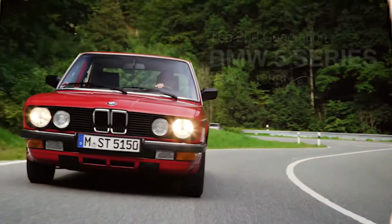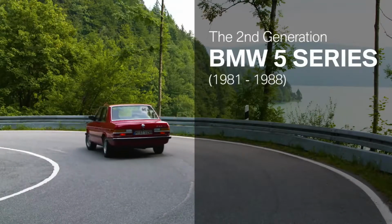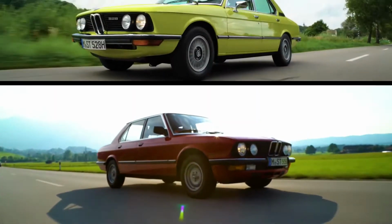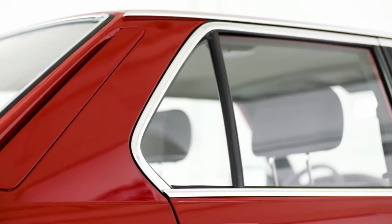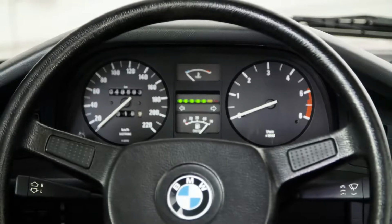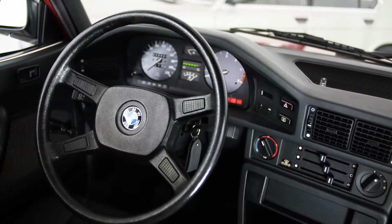The second generation BMW 5 Series, released in 1981. The look is only slightly different to its predecessor. The most significant changes were done to the interior, with a completely new cockpit. The driver-oriented design had first been used in 1975 with the first 3 Series.